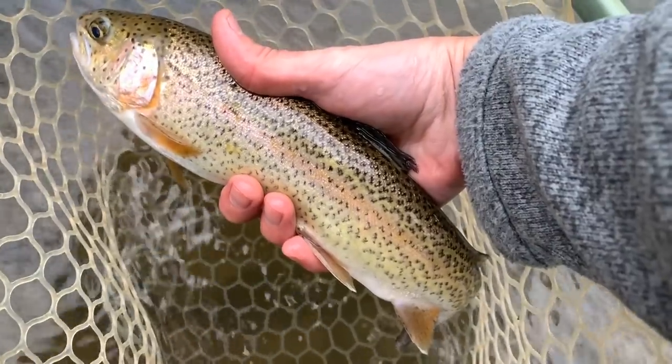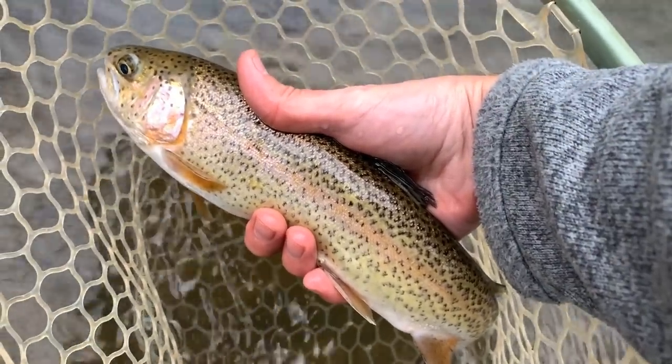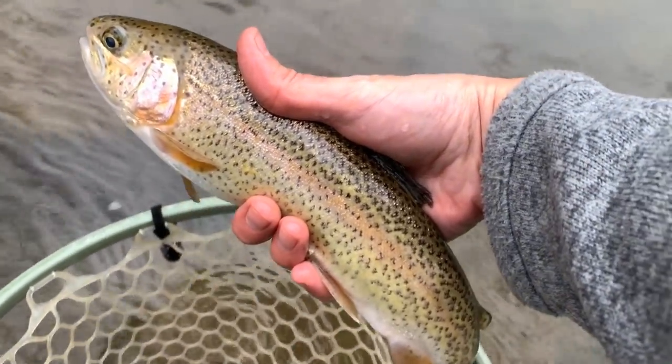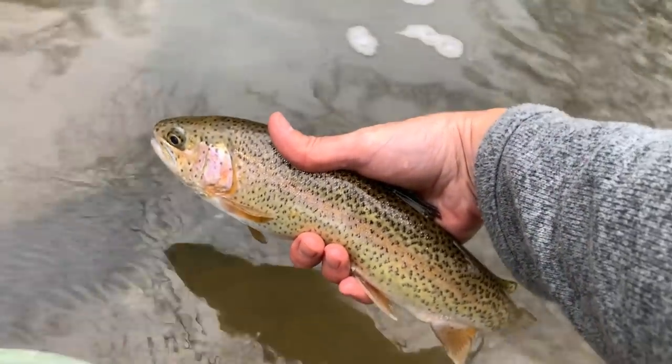Guys, so I hooked up with a rainbow on the squirmy, and it gave me a little fight out here in the current. But another beautiful fish here on Chest Creek.